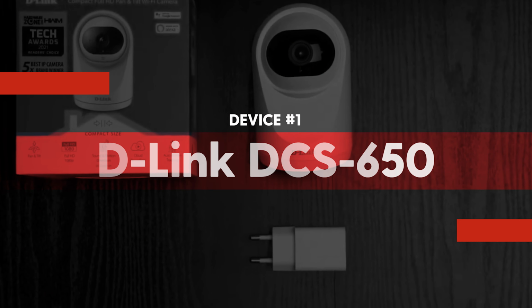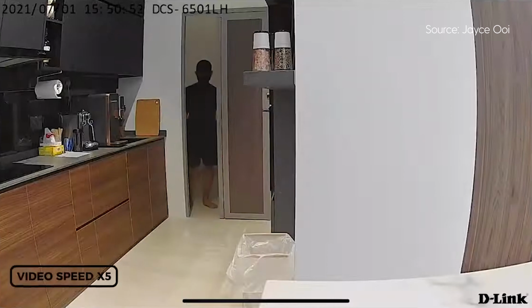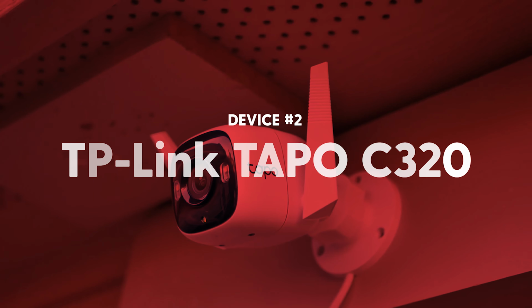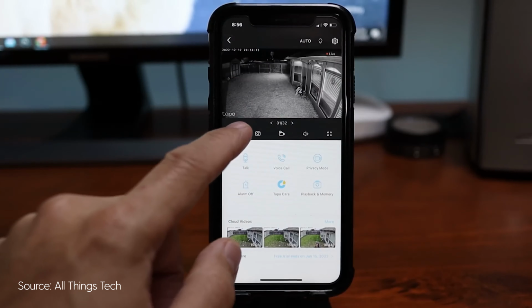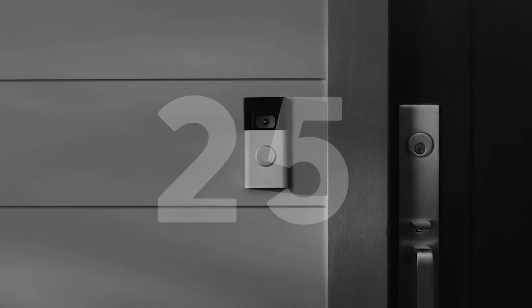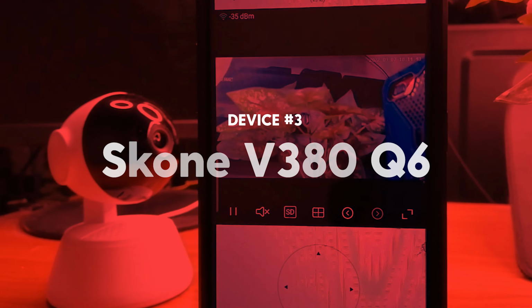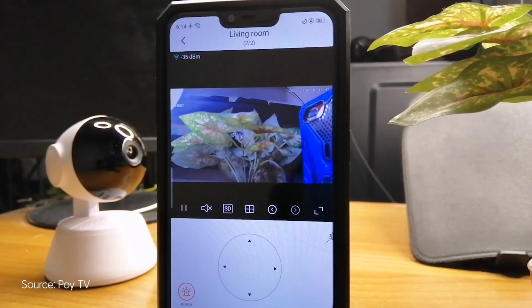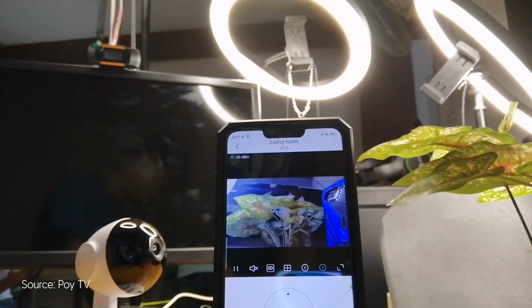The D-Link DCS650 brings crisp visuals and remote monitoring that keeps tabs on your home with precise recording. TP-Link's Tapo C320 steps up with advanced night vision and two-way audio, perfect for keeping an eye on things after dark. And of course, Sknone's V380 Q6, known for its panoramic view and motion detection, makes it an affordable yet feature-packed option too. Not bad, huh?